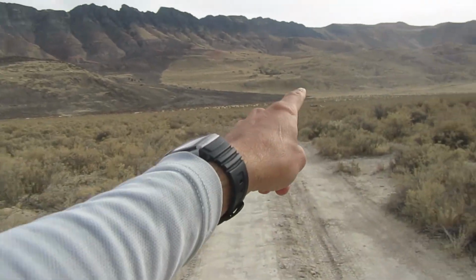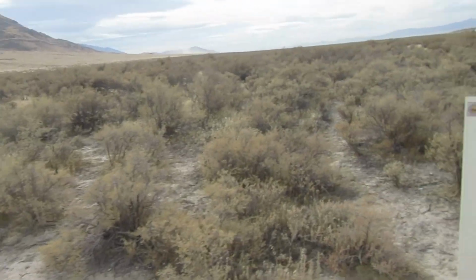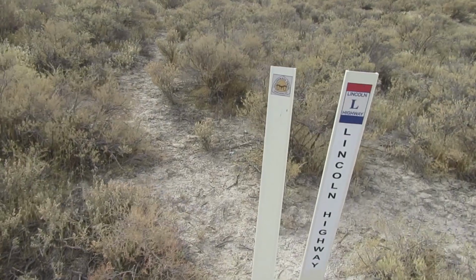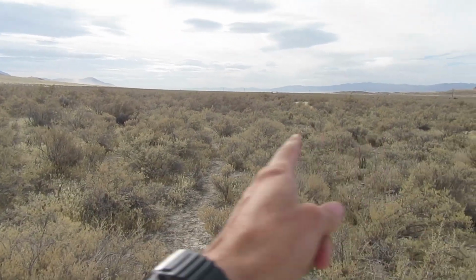So at home, I looked on Google Earth and I saw what I thought were the wagon tracks of the old Hastings Cutoff. And I marked the line on my GPS, on my map, because I thought it might be hard to find once I was on the ground. So the Lincoln Highway is over here where my car is parked. And over here is the California Trail sign. The California Trail is somewhere over here. I can't really see it.